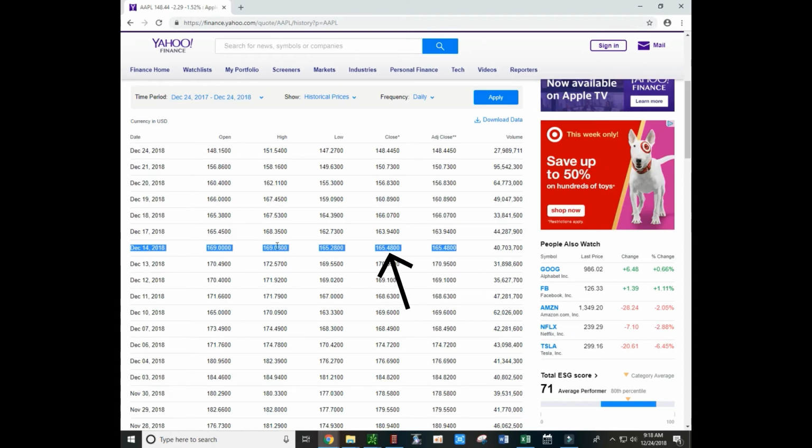And at what price did it close? Because it doesn't have to close near the high, and it doesn't have to close near the low, because it fluctuates throughout the day. So at what price did it close? Apple stock closed at $165.48 on December 14th. And you do it for all these other prices. That's what happened on December 20th. On December 20th, at what price did the stock open? Apple stock opened at $160.40.